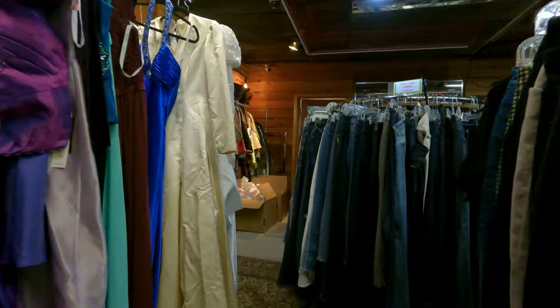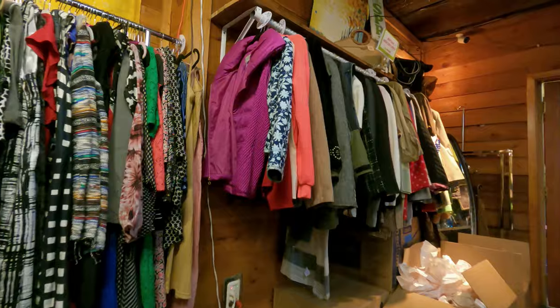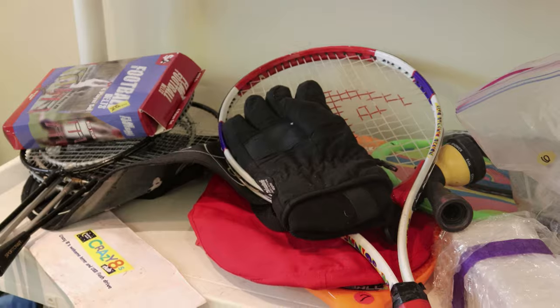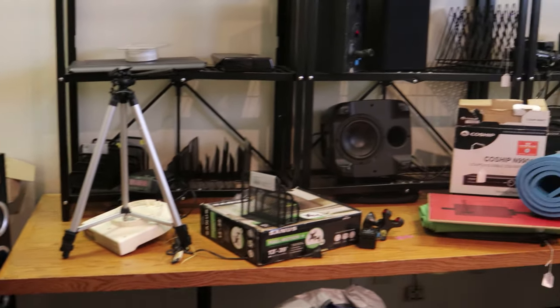But it's really kind of cool. It's like a beautiful little thrift shop. You can go in there, you can get whatever you want. There's a lot of clothes. First floor is women's section, top floor is men's section. You have sports stuff, you have electronics, all that kind of stuff that you would find in a Goodwill or any other kind of thrift shop.